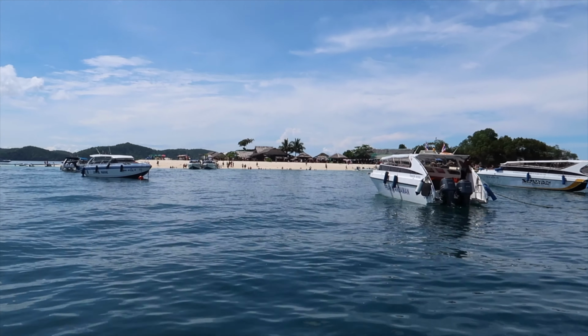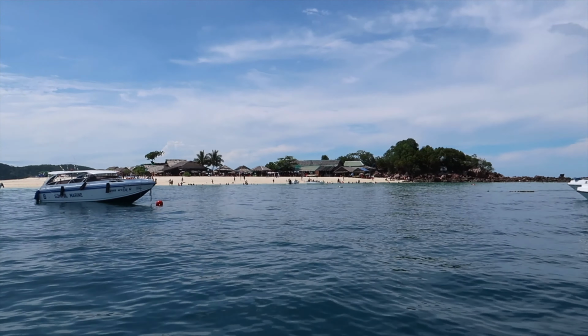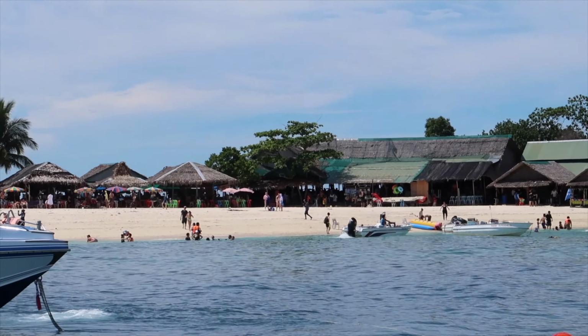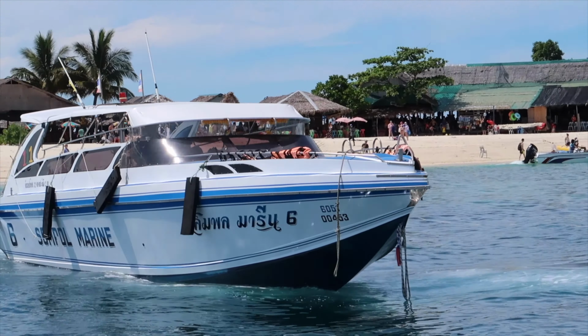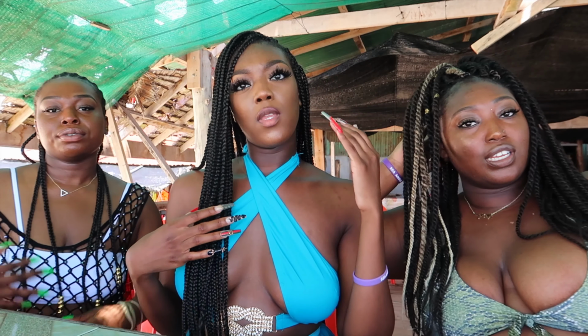Just got to the island. There are other boats in the water, and it looks really packed. Crazy, packed. So we just got to this bar at the island. Okay, so we just got to the first Phuket island.